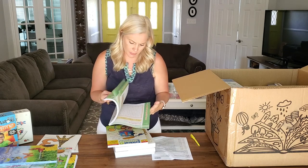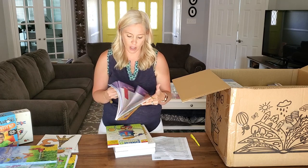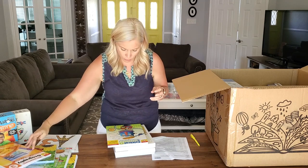And it's simple enough because I think it was like 4 pages a week. It's easy enough to do. Looks like it follows that same formula, so great.